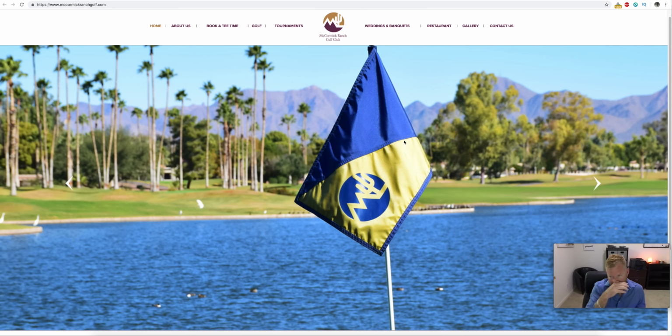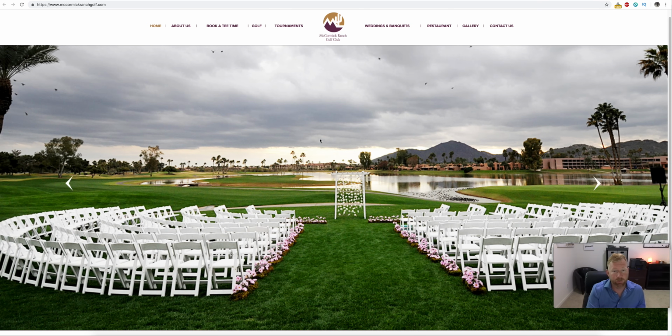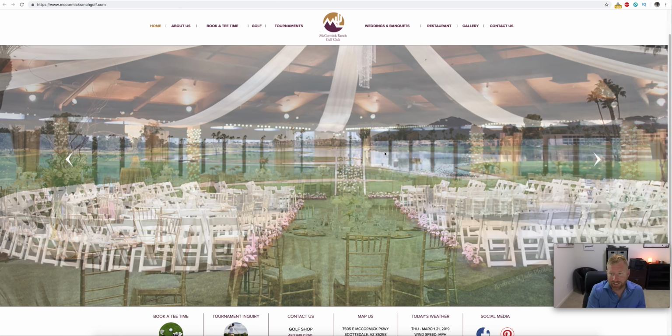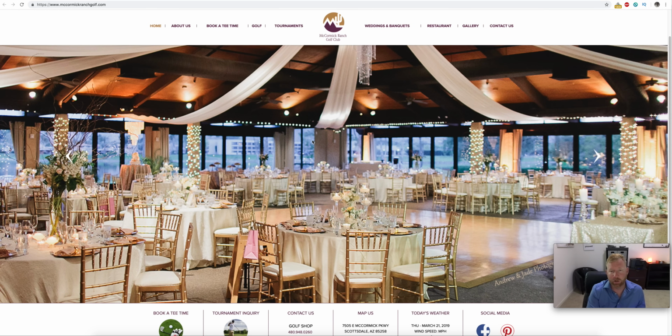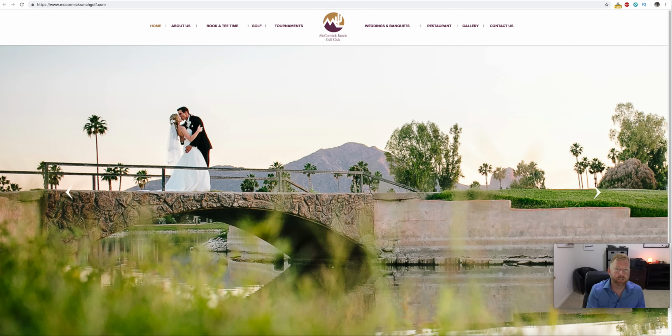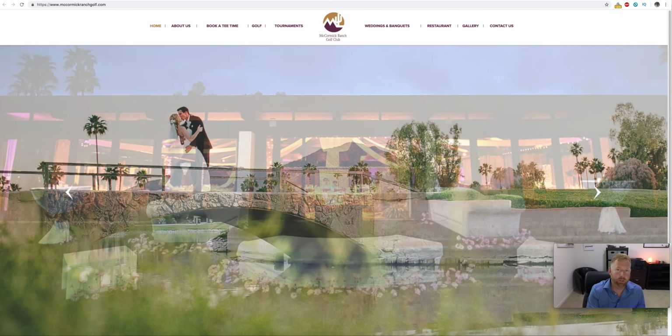You still get gated communities out here, but it's beautiful. I mean, you could see it's got lakes. I remember going here as a kid. They got fine dining restaurants all in here. Yeah, so it's like a romantic ambiance. It's older. It's established. It's one of the older neighborhoods.